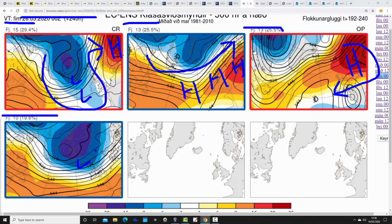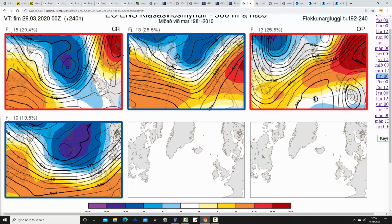And then 10 looking quite unsettled. The Atlantic's breaking through again with a jet stream. They're going to be the most unsettled option.